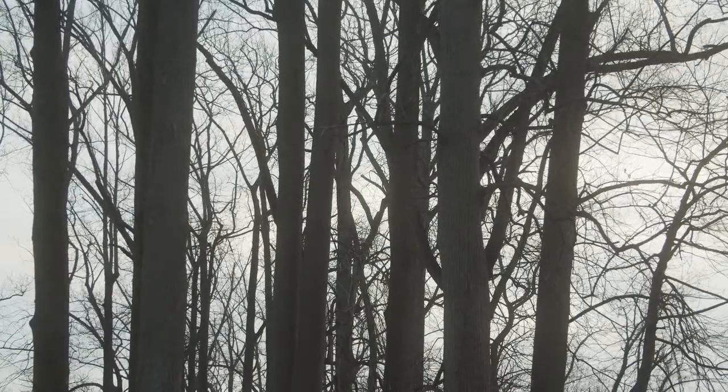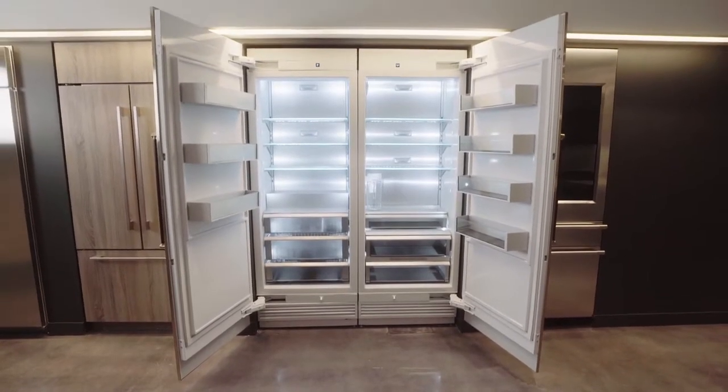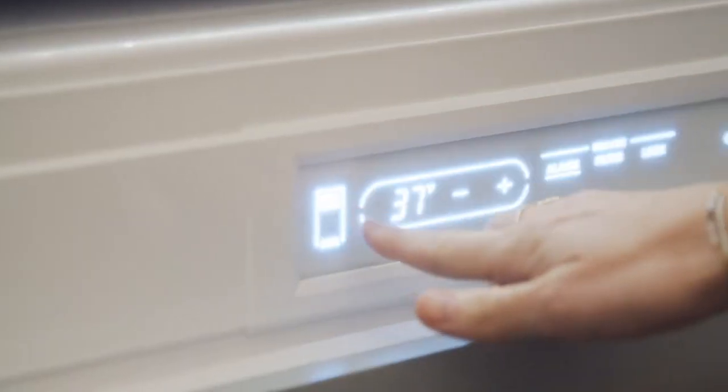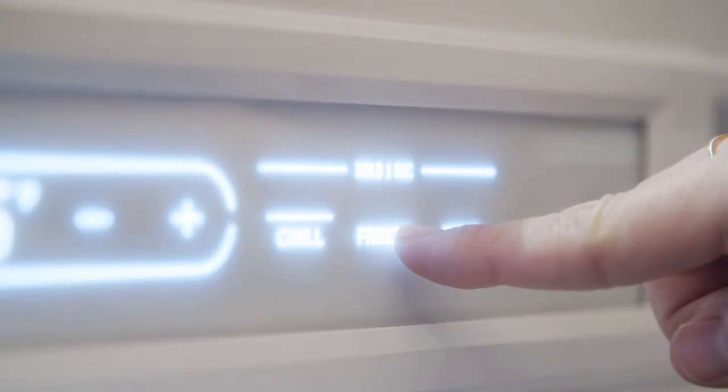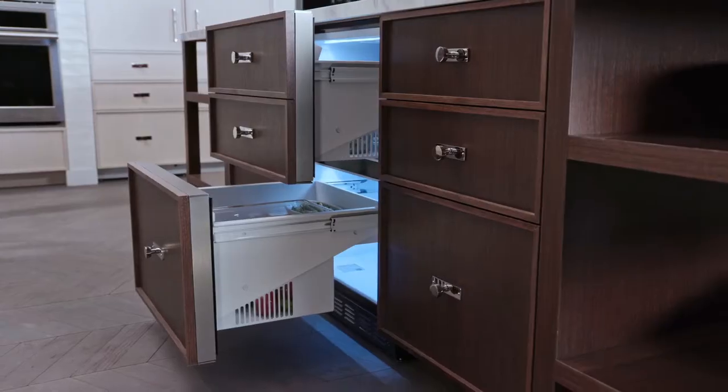The line that I went with for my kitchen is the minimalist line. I did a 30-inch side-by-side refrigerator and freezer, a Monogram dishwasher. We built out a children's pantry because I wanted an area that's easy for my kids. There are refrigerator drawers, grab your drinks, there are drawers, grab your snacks.